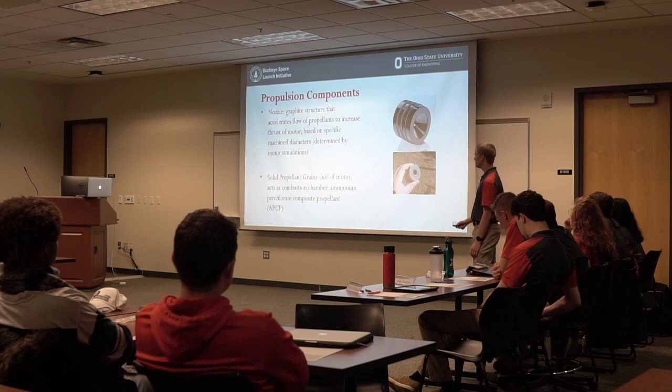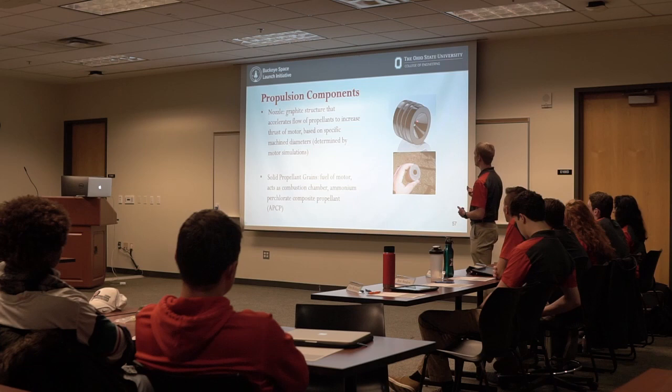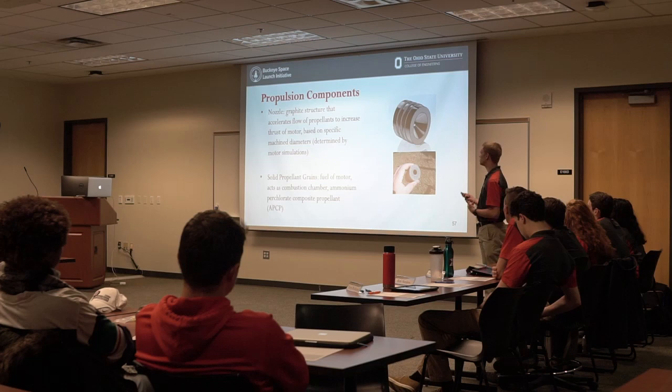Okay, a couple other components. This is a nozzle. We are using graphite nozzles. They're commonly used in rocketry and they work very well, so that's what we're sticking with. The inside throat diameter right here and this outside diameter here, that expansion ratio is what determines a lot of the characteristics of how the motor's going to perform: average thrust, maximum thrust, and total impulse. So that's what we're really looking at as one of our components. Luckily, there's some software called BurnSim that lets us simulate that really well and optimize it.